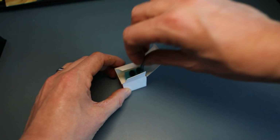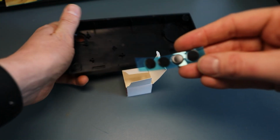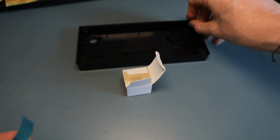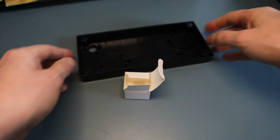We have... wow, incredible. It's the rubber feet for the base. Amazing. I'll pop these on. There's 1. There's 2. That's 3. That's 4. What's going to be inside day number 3?